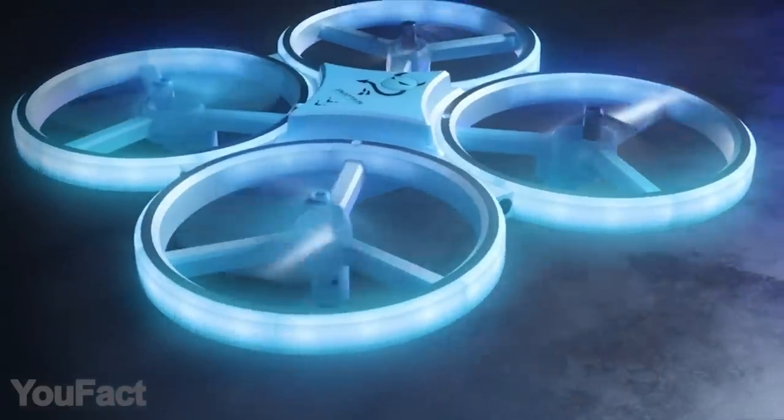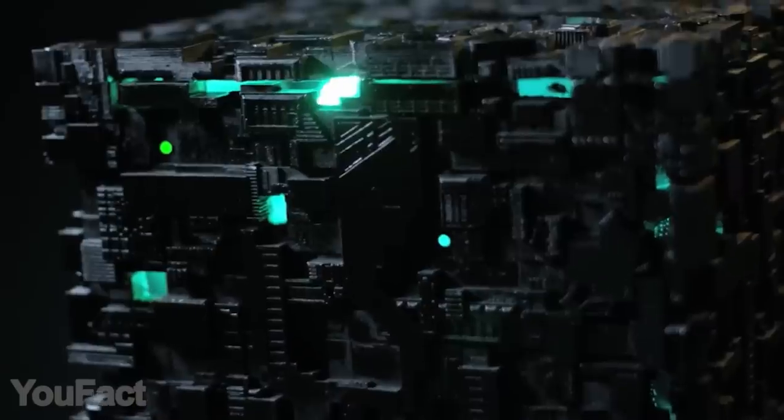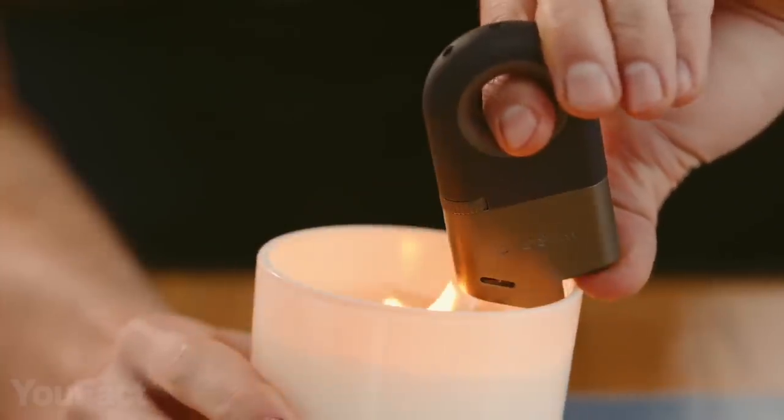Hey guys, we are back with another set of coolest gadgets. Here's something for Star Trek fans and a great device for spider lovers and a stylish spacesuit for everyday use. So we found great gadgets for everyone.